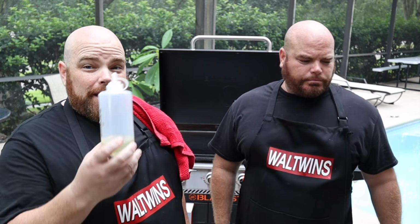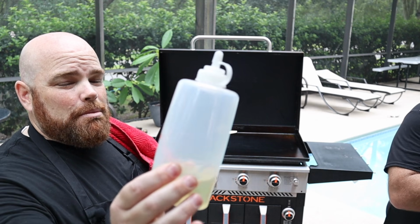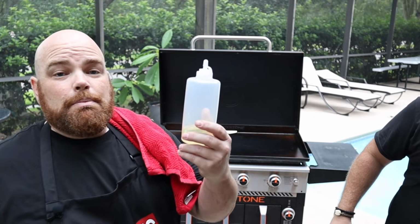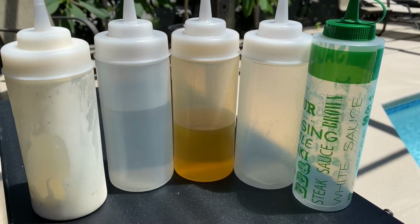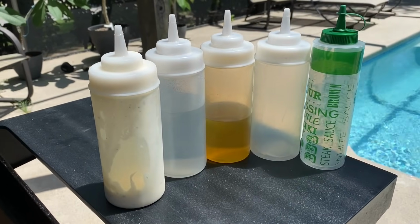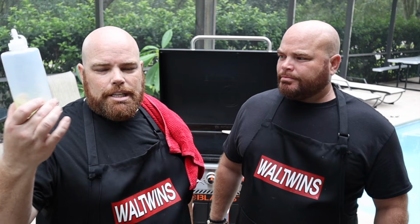So real quick, one tip I could say: get yourself a ton of these squirt bottles. We actually got this in an accessory kit that we'll talk about in just a little bit. These squeeze bottles are awesome. We put our different oils in them. I also have one for my mayonnaise, my mustard, my ketchup. These squirt bottles are so handy. Soy sauce as well. Anytime you're griddle cooking, it's just so nice to have them accessible. Griddle cooking 101: get yourself a whole bunch of these.